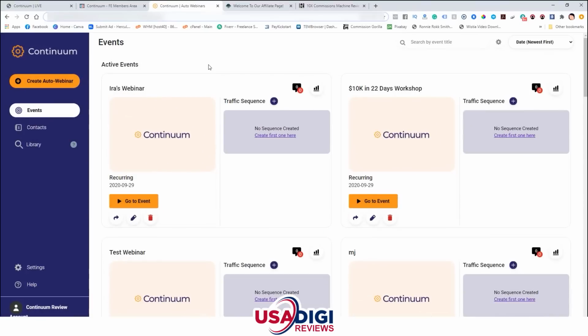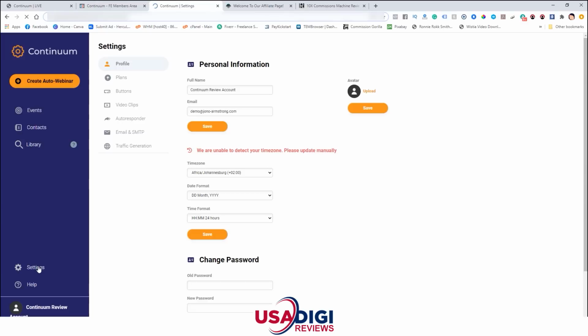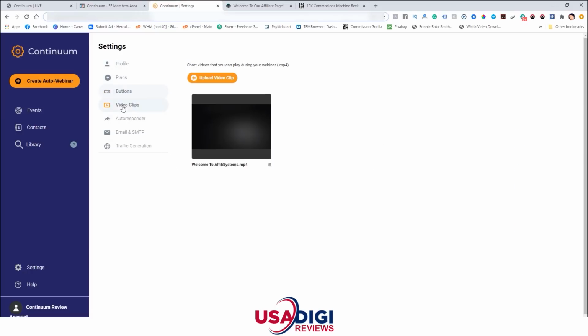So let's take a look at what the software looks like. Okay, so we're inside the software here for Continuum. So it may look a little bit busy, may not understand what the heck's going on, but he's going to show you everything inside the training, so don't worry about that. So you're going to come into settings in here pretty much, and you're going to set all of this stuff up first, right? You're going to set up your personal information, and you're going to set up your buttons, going to set up the videos. Well, the videos should be in here for you already.